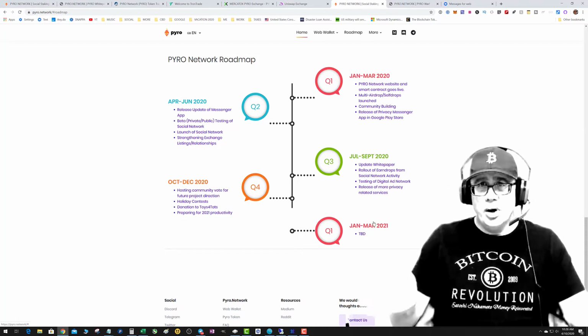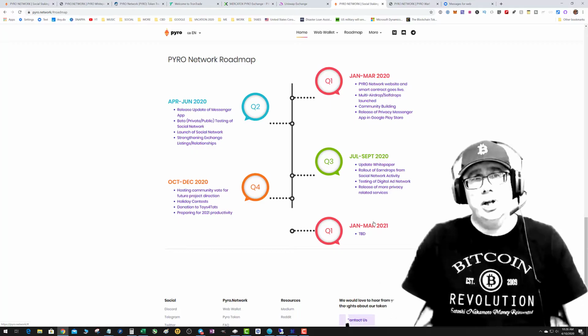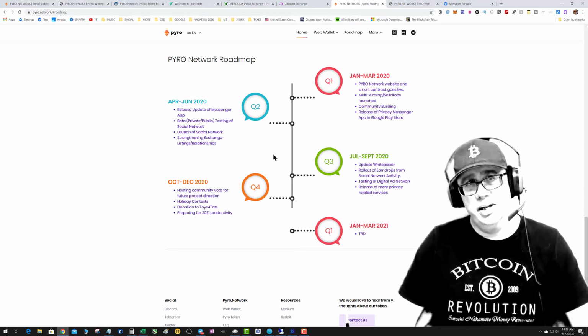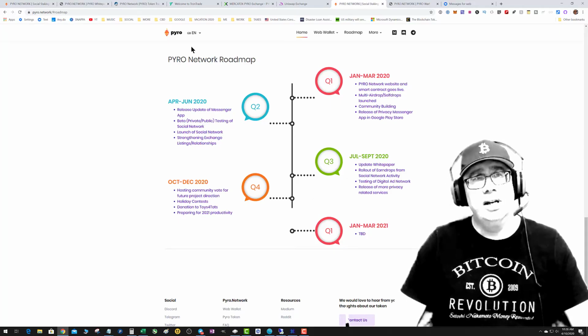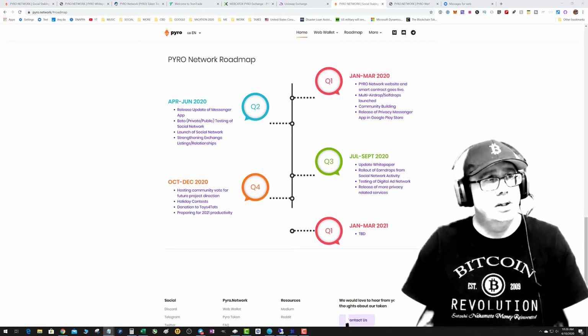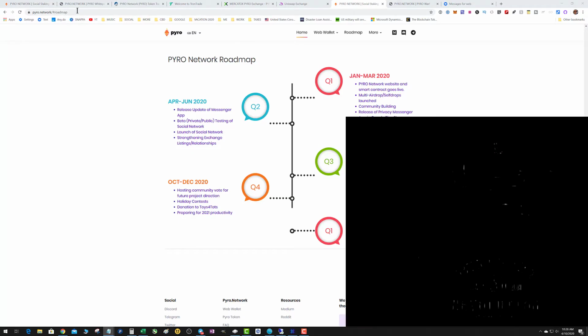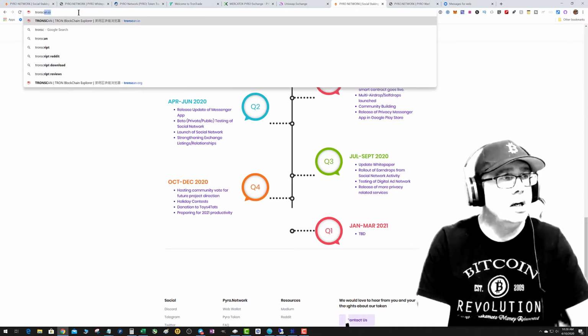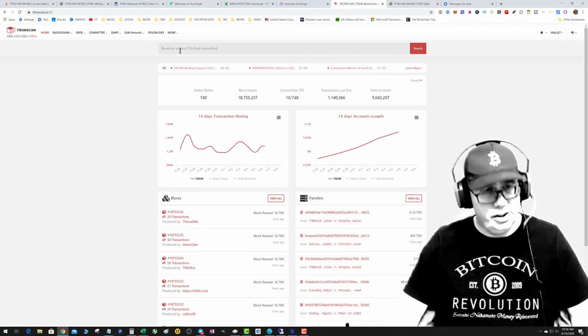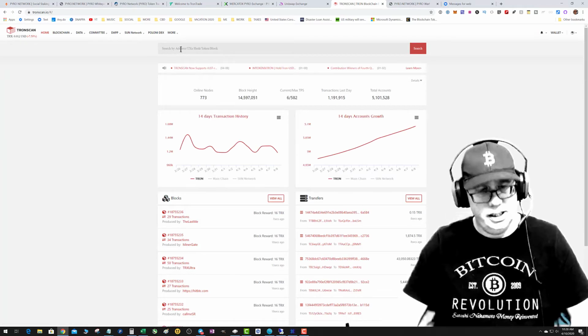So overall, a pretty strong launch by this. Like I said, it's listed on multiple exchanges. They seem to have their things together. If you go to the TRX contract, so let's do that, and look at the TRX side.